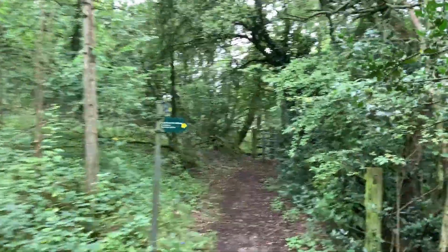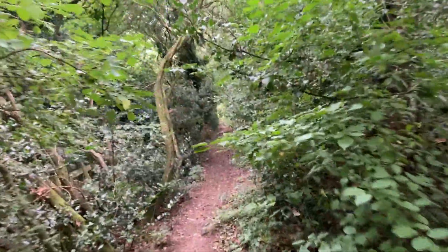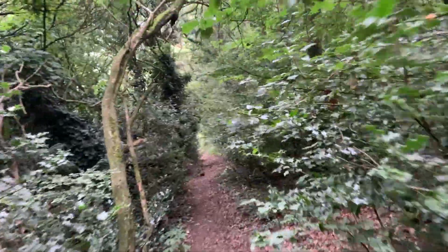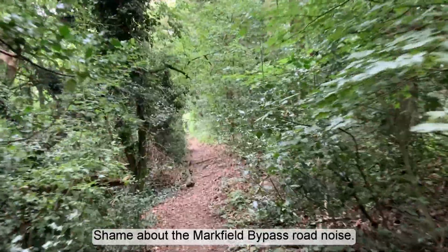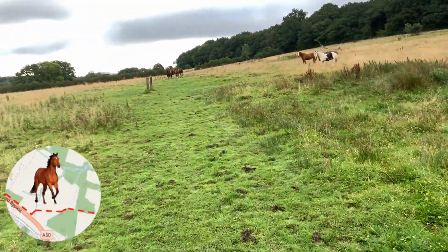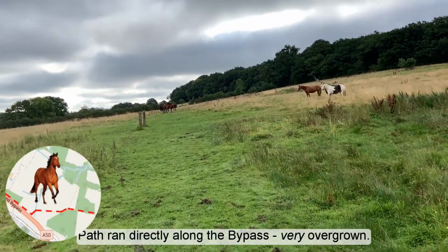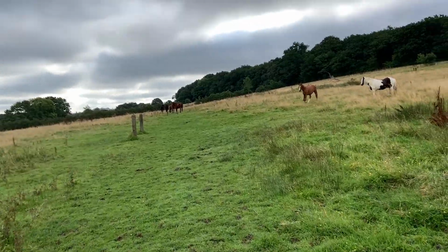And there's the route to the round. Onward we go. Although, to give Markfield its due, after that very grotty bit, you are immediately released into some more trees. Yeah, I could live with this a bit more. Wow, that was a very horribly overgrown section. Already a bit stung and scratched from that.